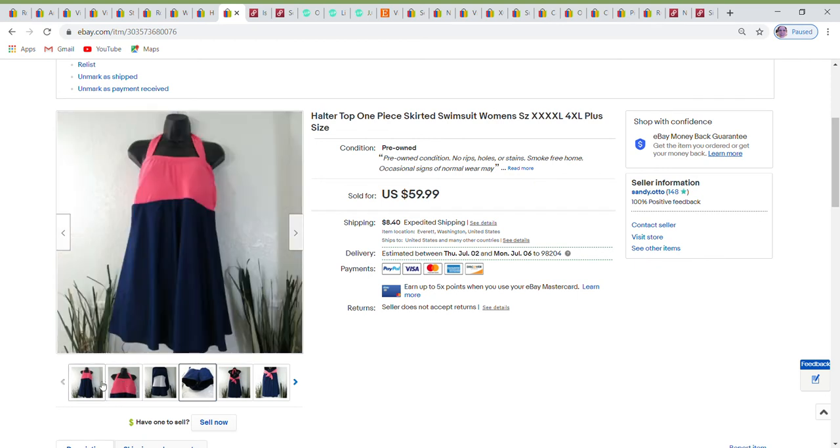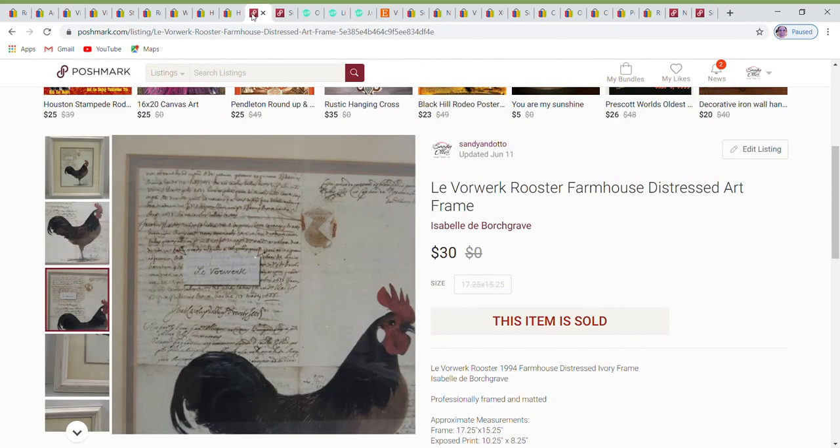It was so pretty. It was, again, another item that was really hard to capture in pictures how fabulous this item was. But I did accept a best offer of $40 on this. And I hope the buyer is very happy with that, because it was lovely.